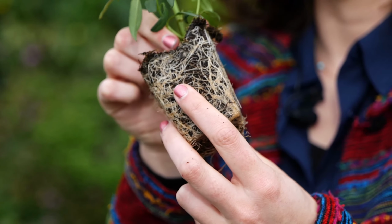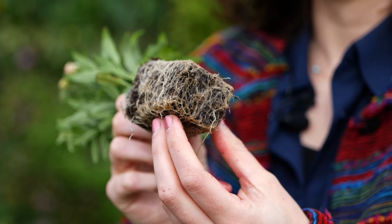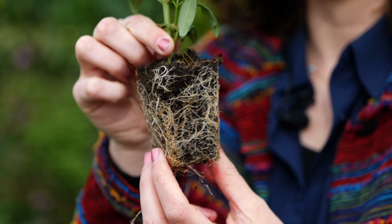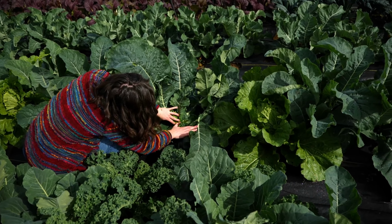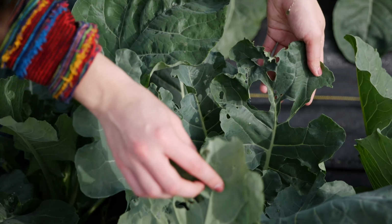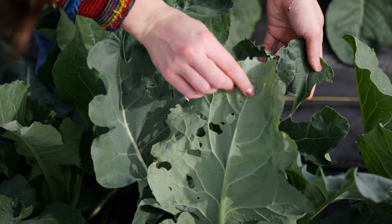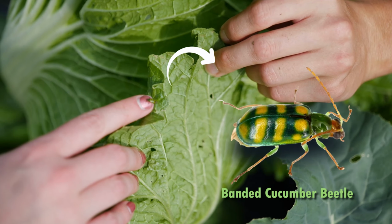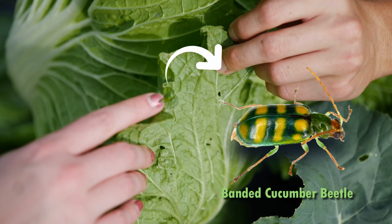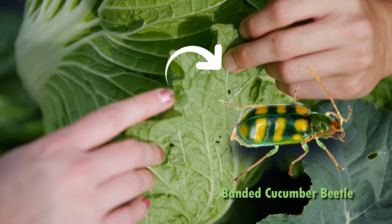When you go to buy your plants, check the root ball. If it is overcrowded, the plant is past its prime planting date, and you should opt for a plant with less stress. Scout for pests and disease daily. Look at all surfaces of your crop. If you see any evidence of pest presence, snap a few pictures of the damage and the areas surrounding the plant to help you identify the pest.